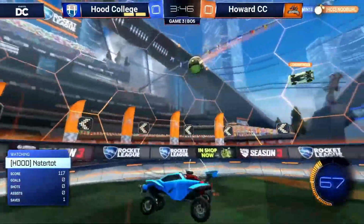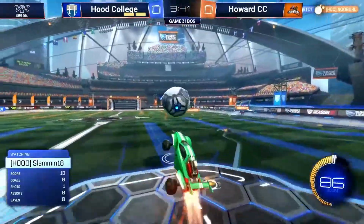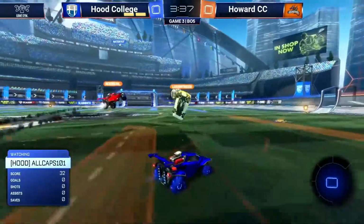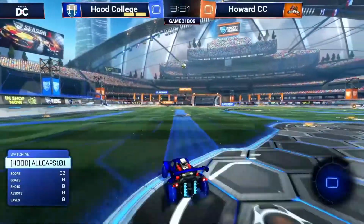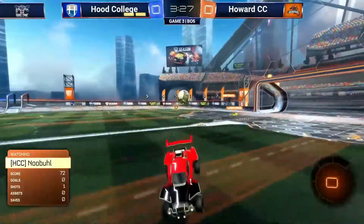Swift and Slammin both go up for possession of the ball. And Nadertot will secure it for Hood, plays it into the corner. Now the ball cleared the distance, Slammin back in time. Now it's Newble into the corner. Howard looking to go on the attack, and then great clearance from Hood once again.